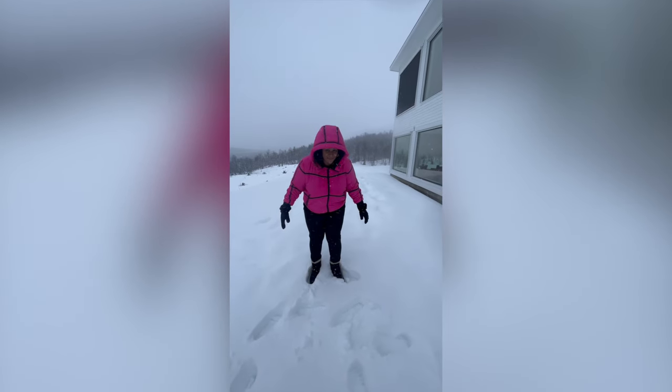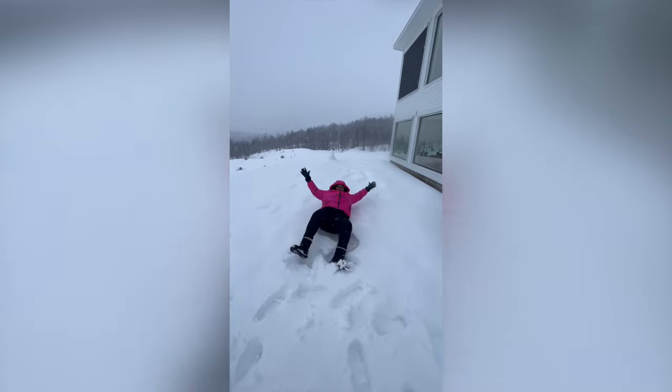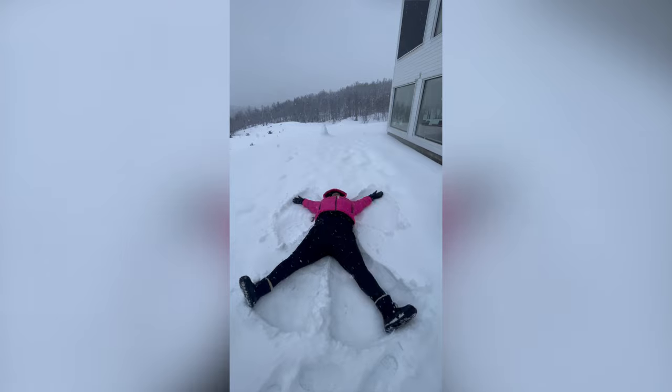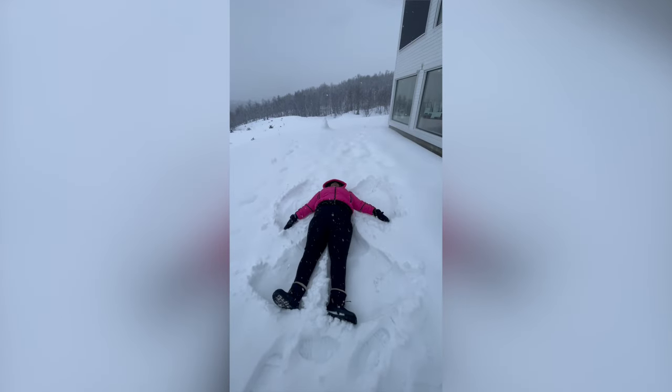This is my friend's first snow angel. I go, yup, and go like that. It's beautiful.